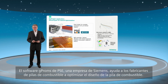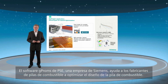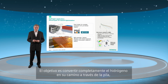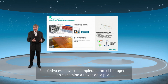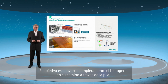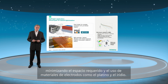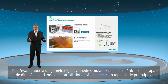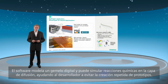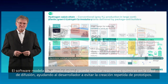The software gPROMS from PSE, a Siemens company, is helping fuel cell producers to optimize the design of the fuel cell. The goal is to convert the hydrogen completely on its way through the stack, while minimizing its footprint and usage of electrode materials such as platinum and iridium. The software models a digital twin and is capable of simulating chemical reactions on the diffusion layer and helps the developer to avoid frequent prototyping.